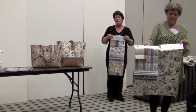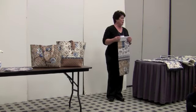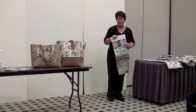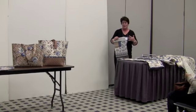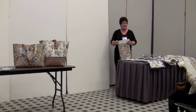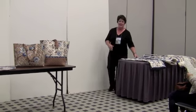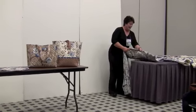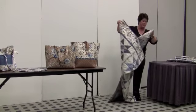So everybody has their favorite things, whether it's a person, place, or thing, or the actual art of quilting or designing. I wanted to share with you what my favorite things are when I sit down to design. Everybody knows I love stars, I love pinwheels. And our first quilt I wanted to show you is Patchwork Stars.